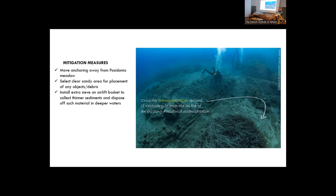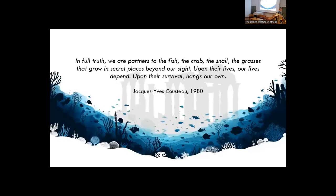So I hope I have not overextended my time, and I would like to close, as a conservationist, with the words of Jacques Cousteau: in full truth we are partners to the fish, the crab, the snail, the grasses that grow in secret places beyond our sight. Upon our lives depend, upon their survival hangs our own. Thank you very much.